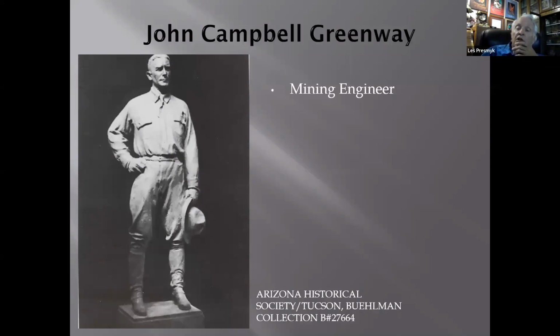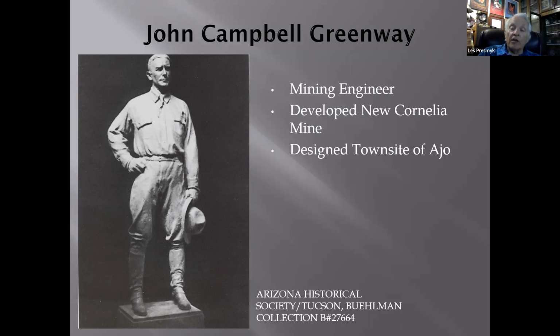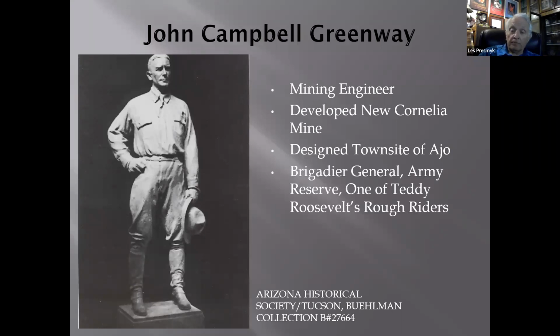He was a mining engineer of some renown. He was the driving force in developing the new Cornelia mine. He'd come out as a mine manager with the Calumet in Arizona, learned about Arizona copper properties in Bisbee, and then learned about the mineralization that would become the new Cornelia mine. He actually laid out the town site of Ajo.